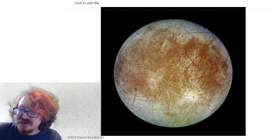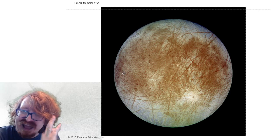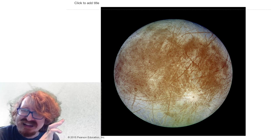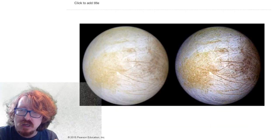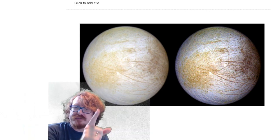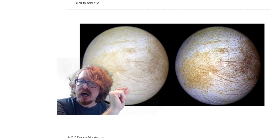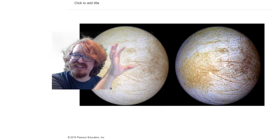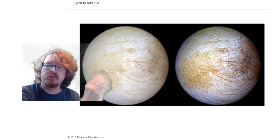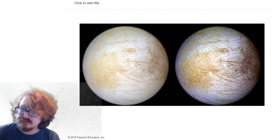Okay, so this is Europa. That said, this is a slightly enhanced picture of Europa. If you were to actually fly by it and look at it with your eyes, it would look a lot more like this picture on the left. There's a sort of shiny white color to the surface of Europa. Can anybody figure out what this shiny white color could be? What is the surface of Europa mainly made out of if it's this shiny white color?